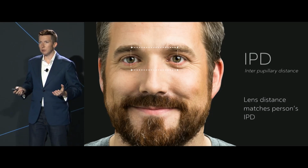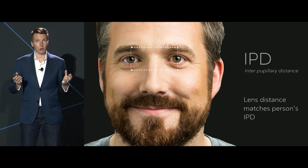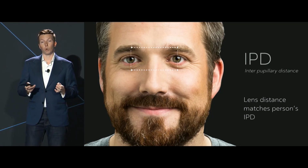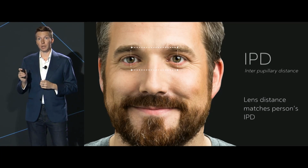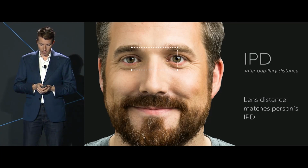If you've ever used binoculars, you know that you have to adjust the binoculars to fit your face, or you can't see out of them. And so what we're doing is doing the same thing. We're adjusting the IPD distance to fit you. Now, the Crescent Bay prototype didn't do this. This is a really important feature on the Oculus Rift headset.